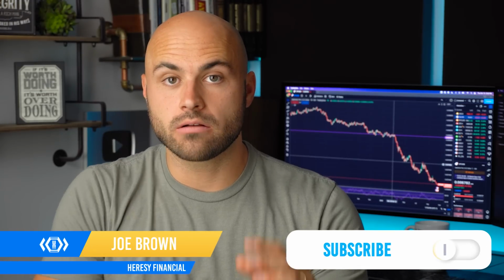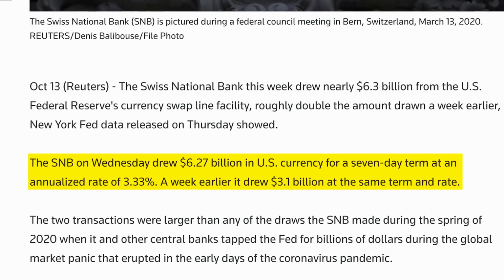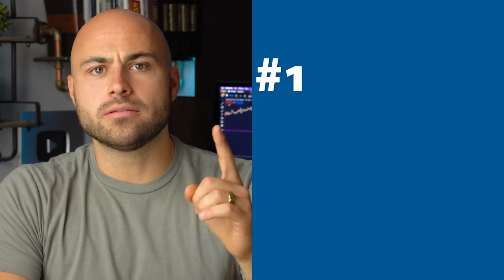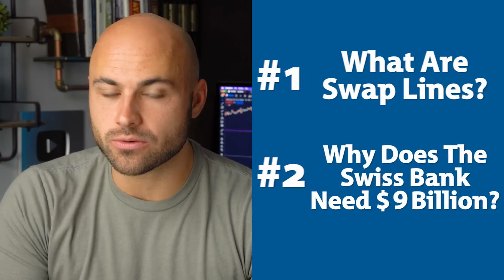Last week, the Federal Reserve opened up its swap lines to the Swiss National Bank to the tune of over $6 billion. This $6.3 billion draw comes on the backs of about $3 billion just 1 week earlier. To put this in context, this is more than the Swiss National Bank drew from the Fed swap lines during 2020. So number one, what are these swap lines? How do they work? And number two, why in the world does the Swiss National Bank need $9 billion right now? Ready? Let's dive in.